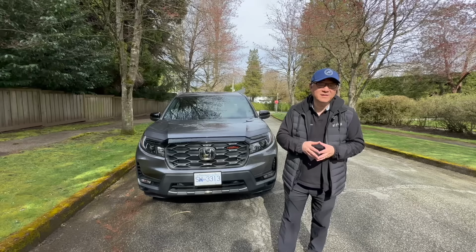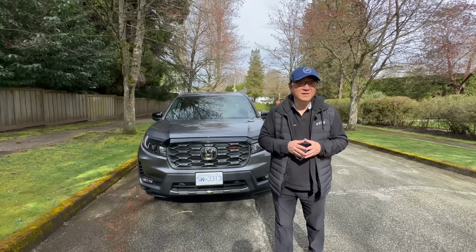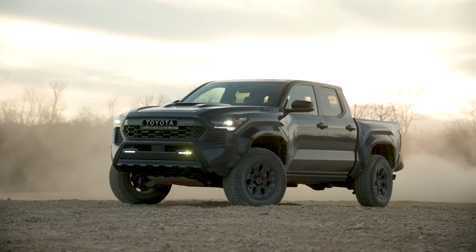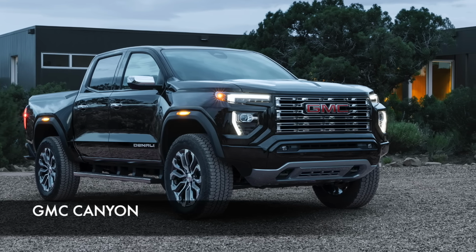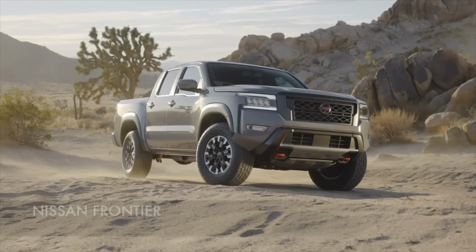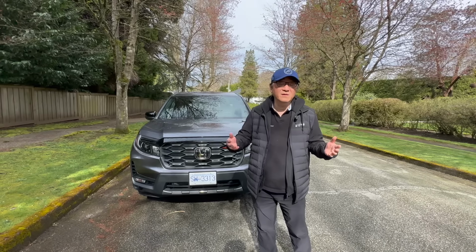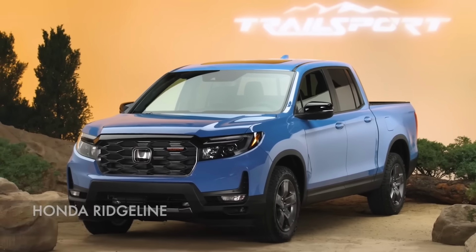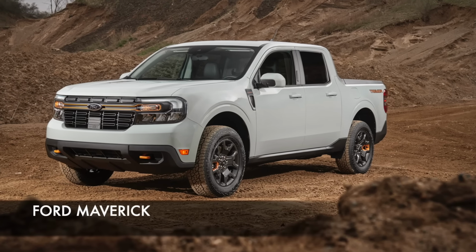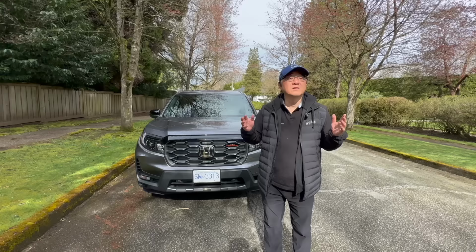As you guys know, I love talking about trucks and many of you guys love owning a truck as well. But now there are so many choices among mid-size trucks, including the all-new Tacoma, also all-new GMC Canyon and Chevrolet Colorado twins, as well as the proven Nissan Frontier. And now we have these new car-based unitized trucks such as the Honda Ridgeline, which has been around for a little while, but also the ever so popular Ford Maverick and then the new Hyundai Santa Cruz. So many choices, so difficult to choose.